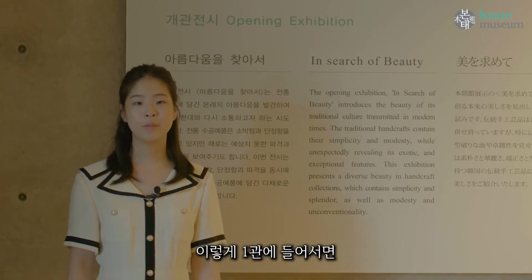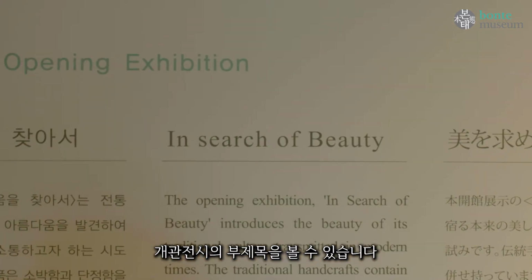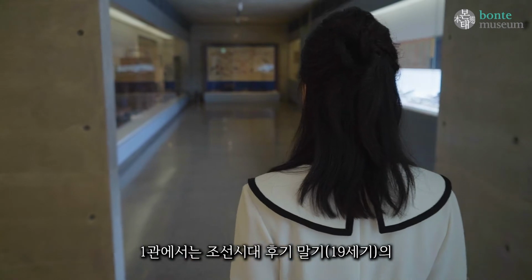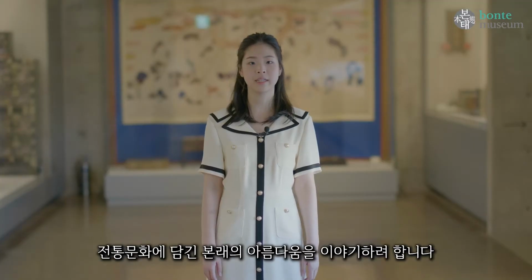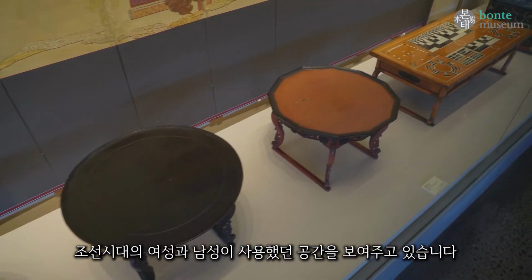Once you step into Gallery 1, you'll immediately see the subtitle of the permanent exhibition, In Search of Beauty. Beauty is the highest virtue that Bonte Museum pursues. As its name represents, Bonte Museum explores the beauty of the original form. Gallery 1 explores the beauty of the original form by examining 19th century handcrafted artifacts and furniture of Joseon. This space features 2 distinct spaces reserved for women and men respectively, which emulates the firm disparity implemented by the Confucian patriarchy of the Joseon dynasty.